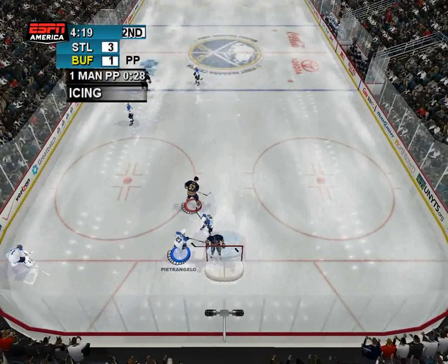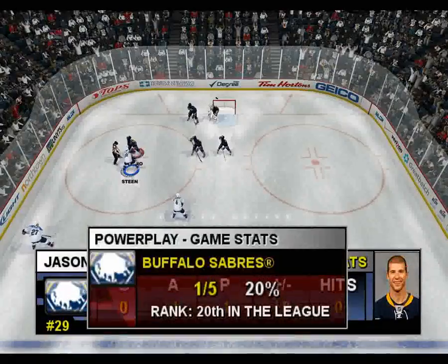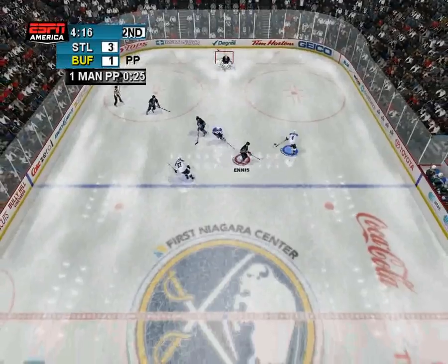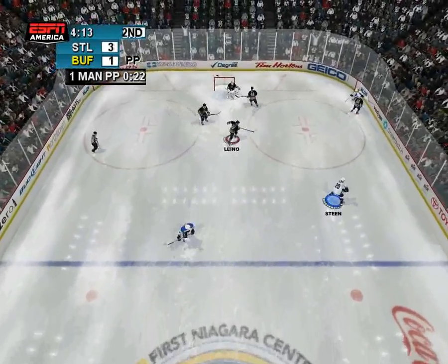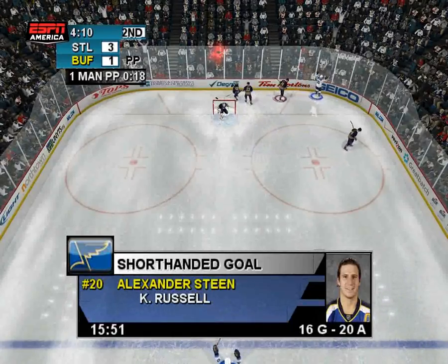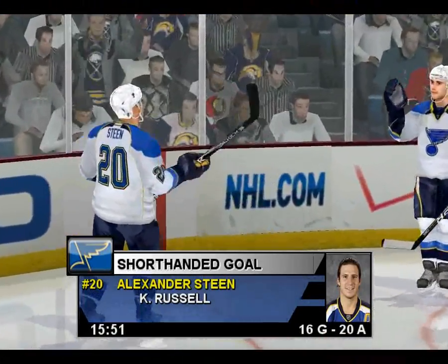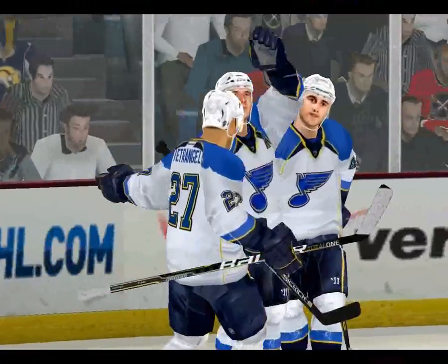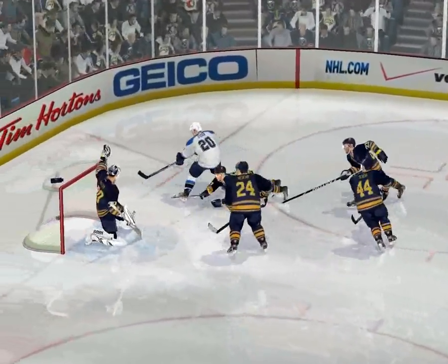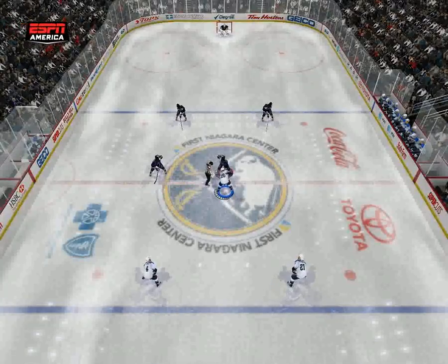There's going to be a penalty. McDonald has been nailed for holding. Buffalo has to make good on their advantage. This will be a great chance for a big goal. Steen fires it. He scores. Good teams never stop looking for scoring chances, even when they're shorthanded. What a great move that was. Absolutely. That was a backbreaker of a goal.